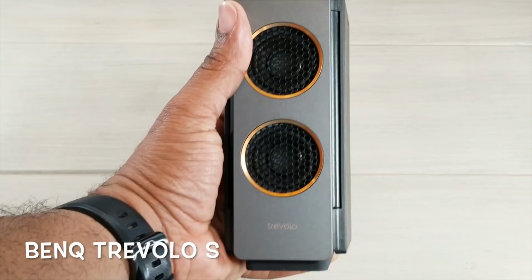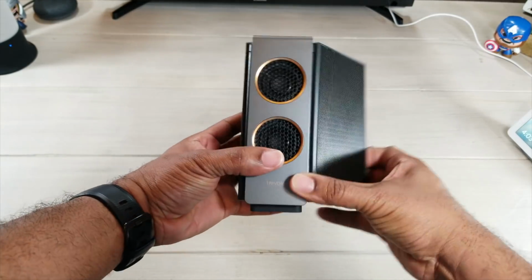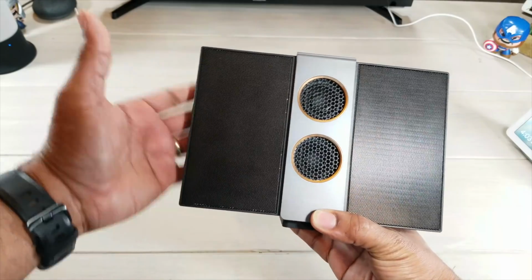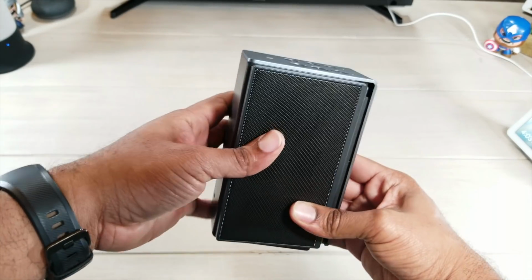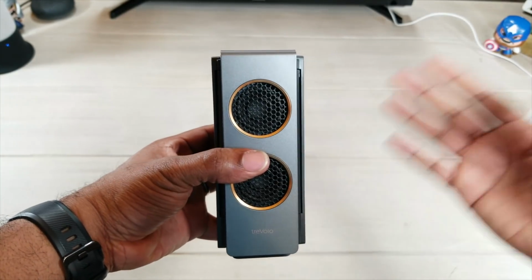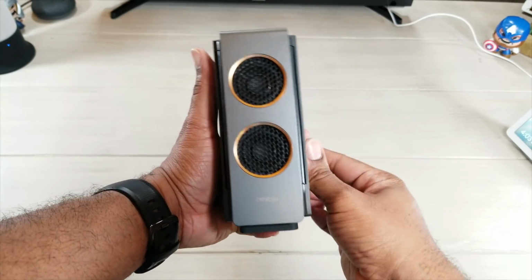Here we have treVolo S. This is by BenQ. Now, BenQ makes these nice portable electrostatic speakers. These have these diaphragms that's going to basically drown out any static that you would normally get from a Bluetooth speaker. I've been using this for a few days now. This speaker is awesome. And if you get more than one, you can actually pair them together and one will be your right, one will be your left. But great sound quality, great gadget, great tech for 2018.